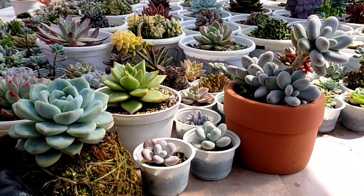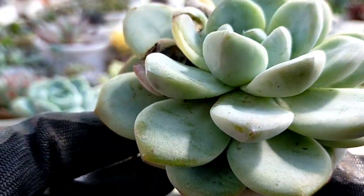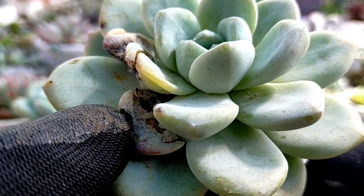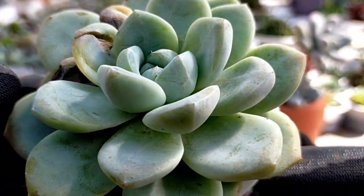I also have here another propagation, but last month a strong earthquake happened in our city, and this actually fell off our succulent table, but right now it's recovering.